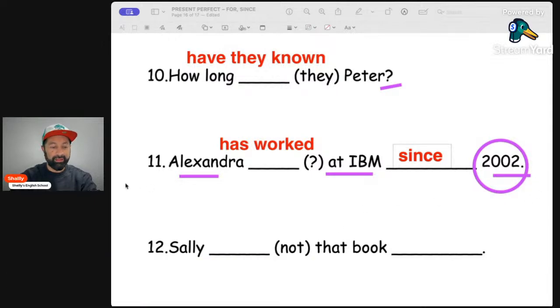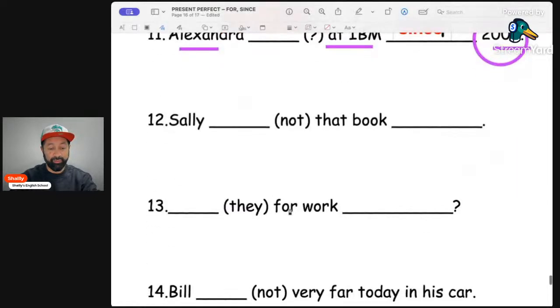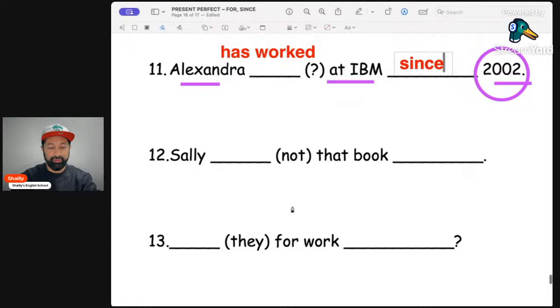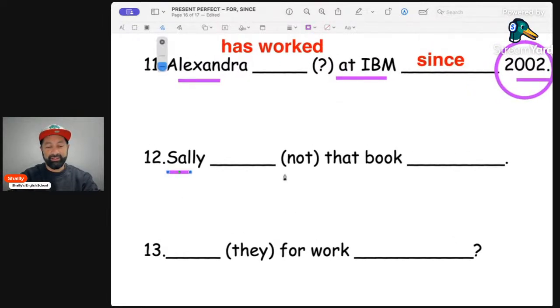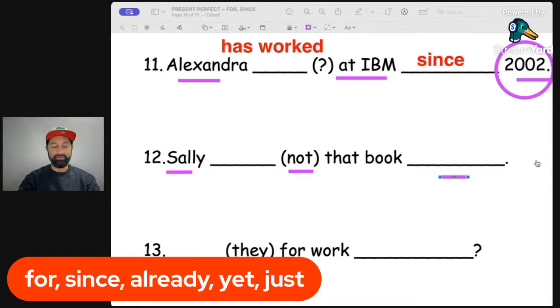All right, now let's look. We've got a few more we'll do, and then I'll take any questions you have, or if you don't, then we'll call it a day. So number 12, Sally not. We know this must be a negative sentence. We do have a blank space here. So remember, we do want to add one of these words as well.